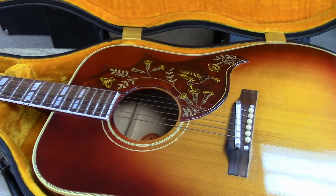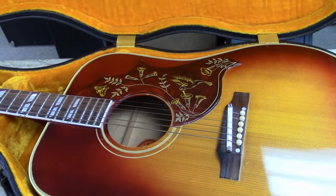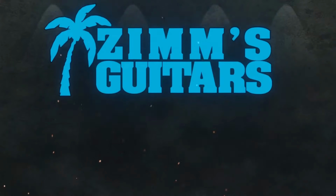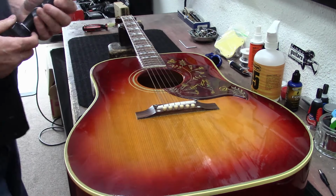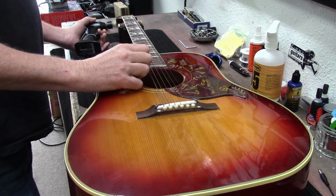So let's throw this thing up on the bench, very, very delicately lay it up on the bench. And let's put some new strings on it. Here we go. Okay. So, a 1963 Hummingbird.